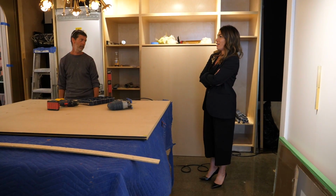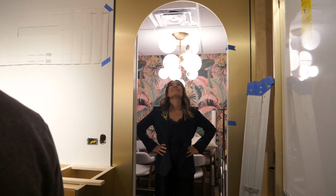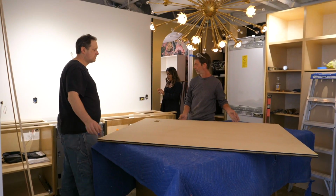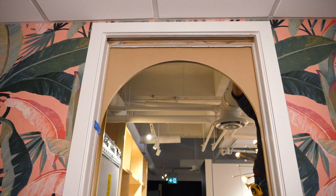I love the arch. The arch looks so good. Oh, we didn't think about this side. Definitely a design challenge. Why didn't we think of that? We should have just laminated the back of this. 100%. Right? Yep. I mean, we could just paint it gold or paint it white or something. You know what? From the inside, I feel like white would be better.